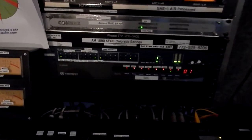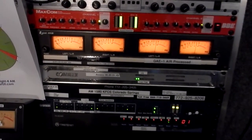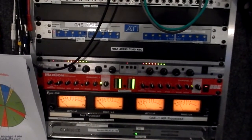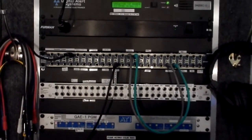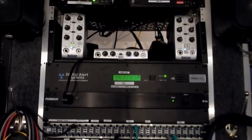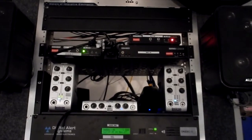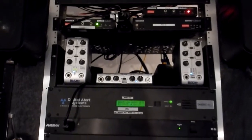And if we get in here, once again, this is the switcher we're using, and then there's the Comrex access unit. Some more monitoring equipment in the middle, and another Aphex Compellor. And this is a different digital alert system, as you can see here, for the Palm Beach radio station. Then as we move back up here, there's some more Comrex BRIC units up there. There's a new BRIC 2 and 2 older BRIC units that we use to interconnect to people that are out doing remotes.